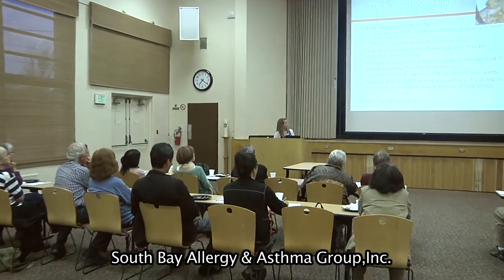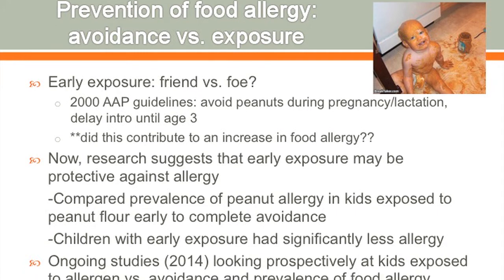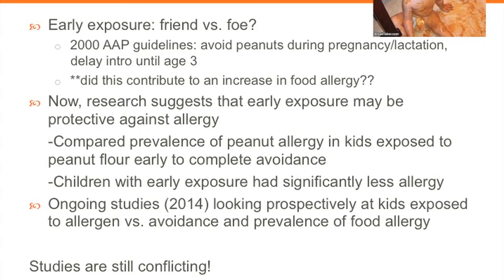So you can see this little one that's smeared up here with peanut. In the year 2000, the American Academy of Pediatrics came out with guidelines stating that all children should avoid most allergenic foods until the age of 3. So they recommended that dairy not be introduced until after the age of 1, and that most other allergenic foods, including peanuts, tree nuts, and seafood, be avoided until after the age of 3. That was in 2000. Between the years of 2000 and 2008, there was such a rapid increase in food allergy that in 2008, due to the rapid increase as well as some new data, they had to reverse their decision and say that they had no recommendations on avoiding introduction and delaying introduction of foods. Because research is now suggesting that early exposure may actually be protective against food allergy.